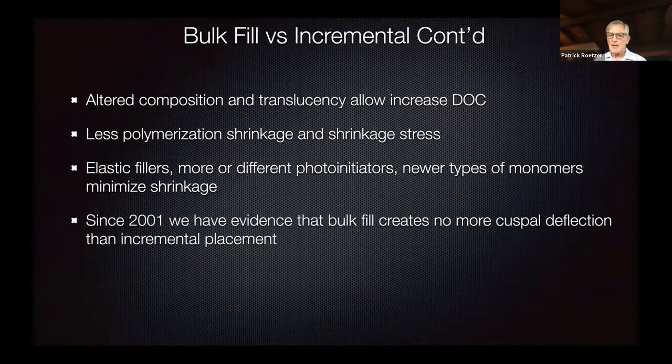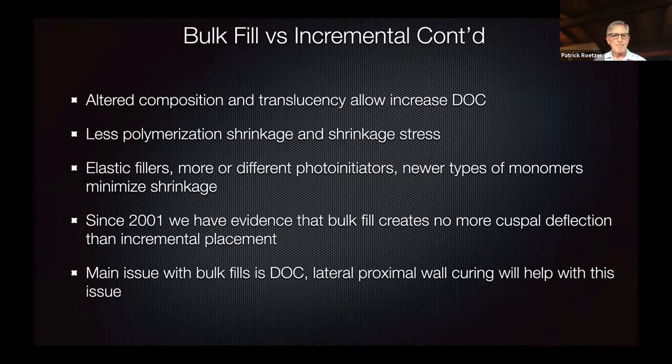So since 2001 now, we have evidence that bulk fill creates no more cuspal deflection than incremental placement, and that is predicated on using materials that have been vetted, that we know are good bulk fill materials. The main issue with the bulk fills, again, is the depth of cure. We recommend lateral proximal wall curing to help with that issue, as well as the occlusal application.